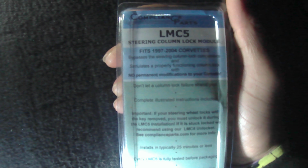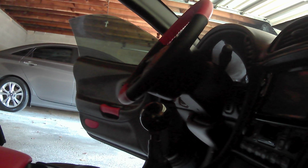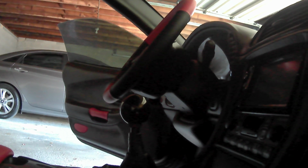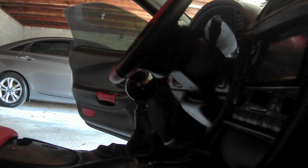But before we do that, I just want to show you guys the LMC5 real quick. This is the LMC5 to install and fix the service column lock or the 2 mile-an-hour stall that you may be experiencing in your C5. I am experiencing the steering wheel being locked right now. I have not tested the 2 mile-an-hour issue on my C5, and I don't want to, because I don't want to move the car with my steering wheel locked and then not be able to get it back in the garage to start doing this work.